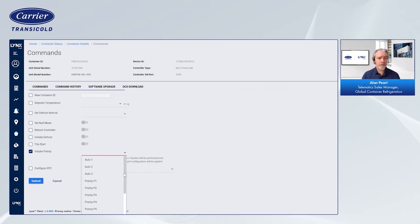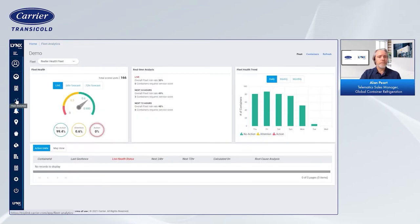And now we're going to jump into the third use case where we're looking at the in-depth analytics that's available via the Lynx Fleet solution. So this is our brand new module, which is Reefer Health. And before I get into some of the detail here on how it can solve your business processes, I'll just give you an overview of what we're trying to do at Carrier with regard to telematics solutions.